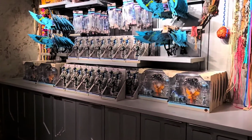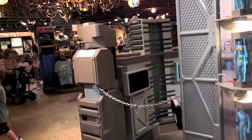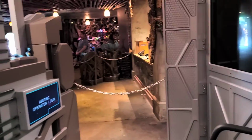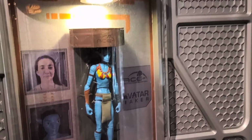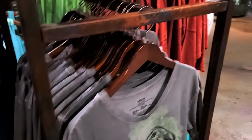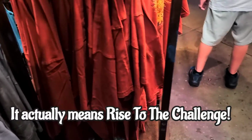So we're currently in Windtraders, where obviously you can get lots of merch relating to Pandora, and one of the most unique things I've seen in Disney World, this little thing. You sit in the chair and this apparatus scans your face and then puts you into your very own action figure. There's always a good array of t-shirts and tops here. Siva Co, which basically means Caesar Day, or words to that effect.